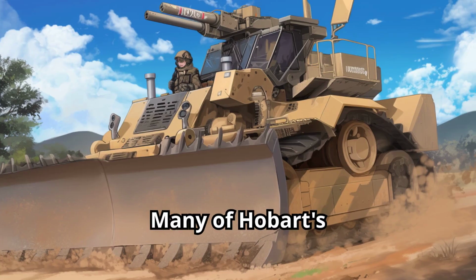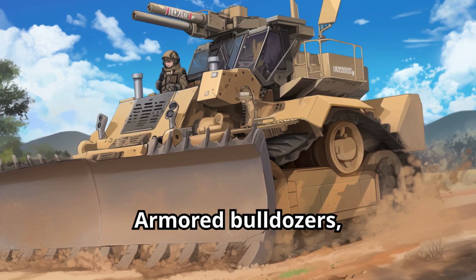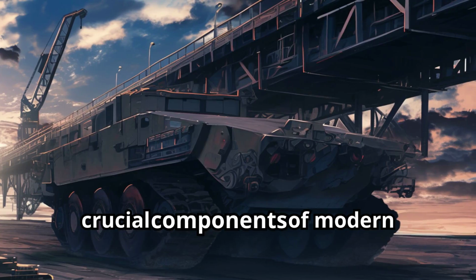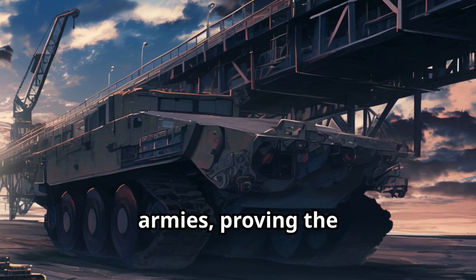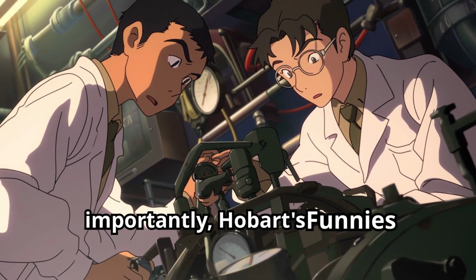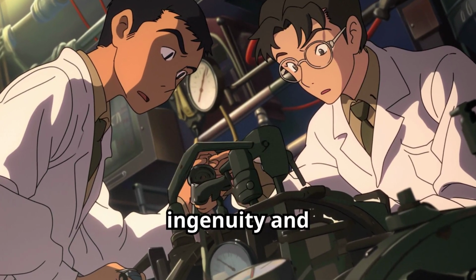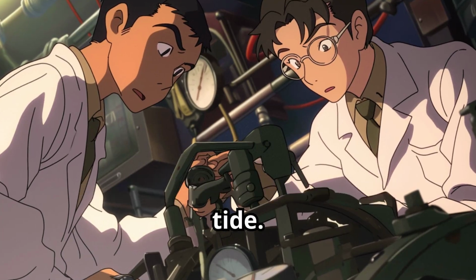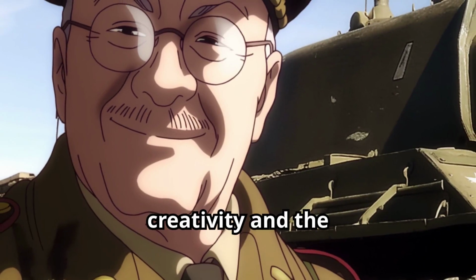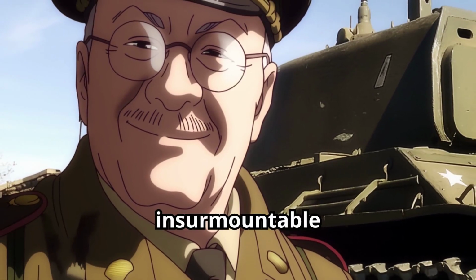Many of Hobart's designs have stood the test of time. Armored bulldozers, bridge layers, and mine-clearing vehicles remain crucial components of modern armies, proving the timelessness of good engineering. Perhaps most importantly, Hobart's Funnies demonstrated that even in the grimness of war, ingenuity and unconventional thinking could turn the tide. They stand as a testament to human creativity and the power of innovation in overcoming seemingly insurmountable challenges.